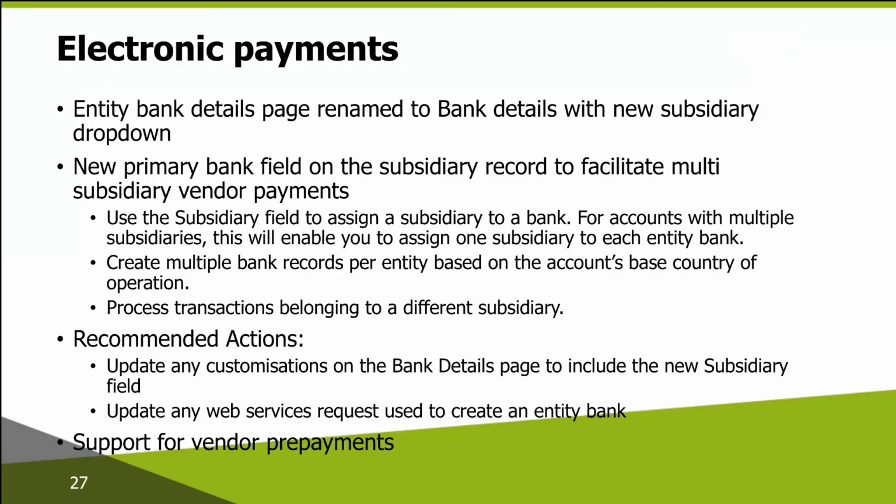So you can only do this if the transaction's company and entity bank templates actually match the subsidiary and the entity bank is set to primary. If the subsidiary field is not blank, then the transactions related only to that subsidiary will be processed in the Suitelets. So if you have any customizations on the bank details page, you will need to update them to include the new subsidiary field and update any web services requests, if you happen to use that to create an entity bank. There is also support for vendor prepayments as well in the electronic payments.